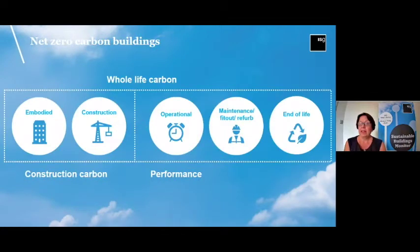Moving on to the next slide, let's have a look at the definitions of zero carbon. There are lots of discussions about zero carbon, and it often means different things to different people. This is a whole life carbon cycle of a building, and it gets quite complicated, and we do have lots of software to help us model it. At ISG, we use something called OneClick to look at whole life carbon versus whole life cost. And increasingly, clients are asking us to do that.